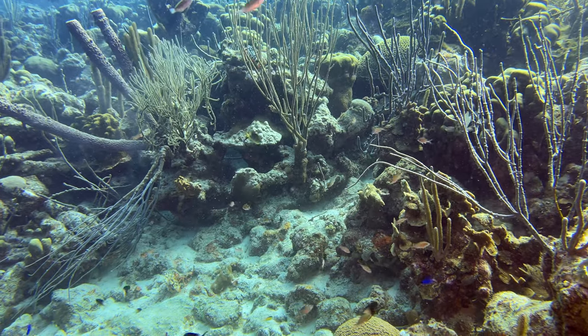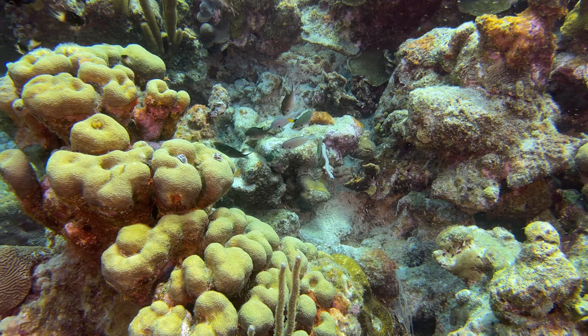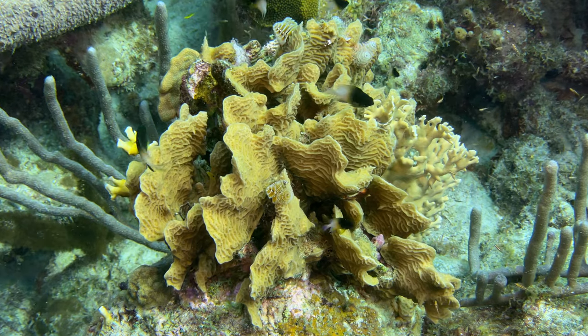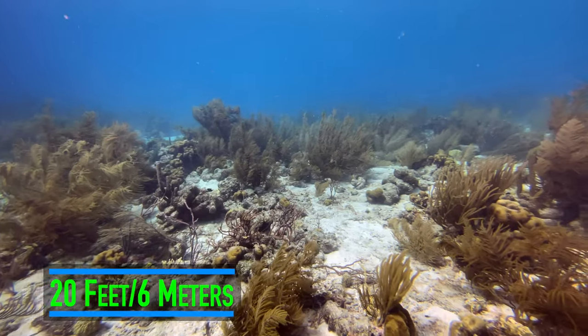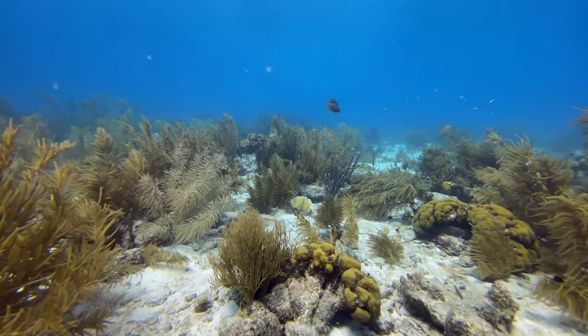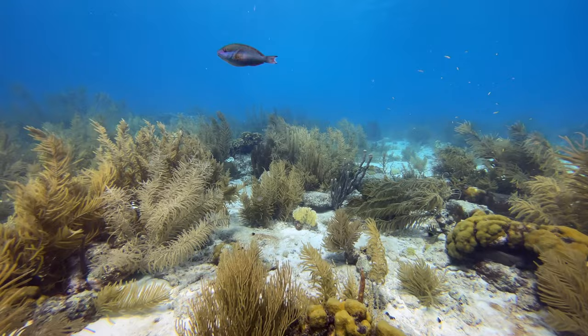We did mention there's a double reef, so there are some interesting things to see away from the ship, too. Here is a look at the underwater landscape down to the wreck.